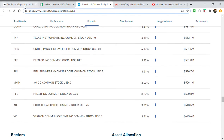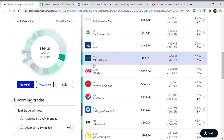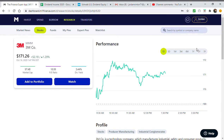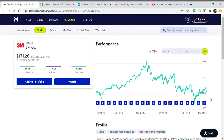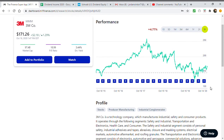Next up, we have 3M. Once again, one of my largest holdings, currently making up 5% of my portfolio as well, just like Pepsi. And 3M is a great company. I mentioned this before in some of my portfolio reviews. One of the reasons why I like 3M is because they're so diversified. You will not find any company in the stock market that has a more diversified revenue stream than 3M.